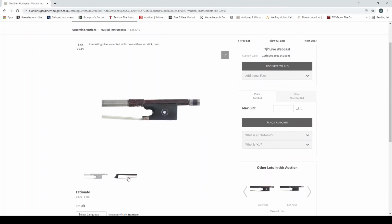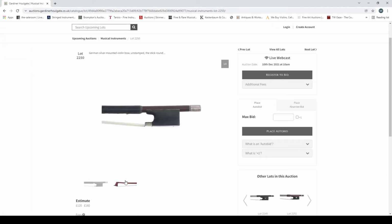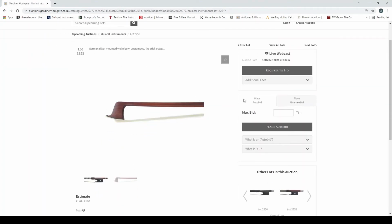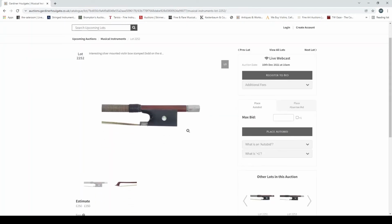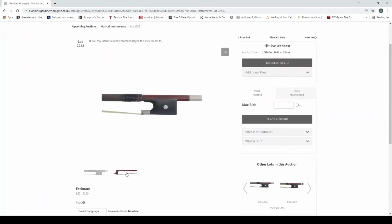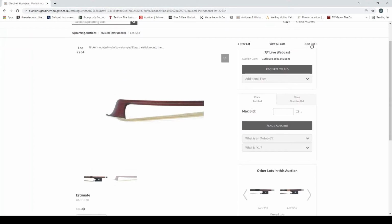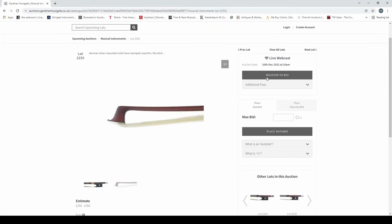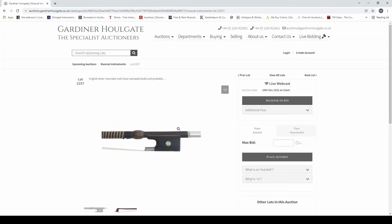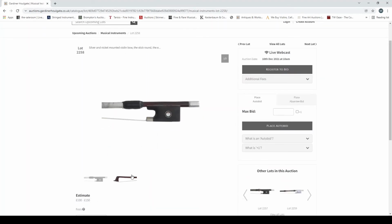Interesting silver mounted violin bow with round stick. German silver mounted violin bow unstamped. German silver mounted violin bow unstamped. Interesting silver mounted violin bow stamped Dodd. Nickel mounted violin bow stamped Bayer. Nickel mounted violin bow stamped Yuri. German silver mounted violin bow stamped Joachim. French nickel mounted violin bow stamped Bazin. English silver mounted violin bow stamped Dodd. Silver and nickel mounted violin bow.